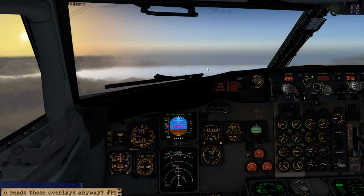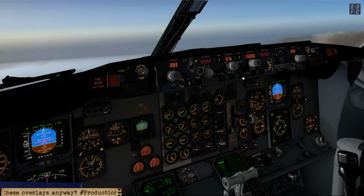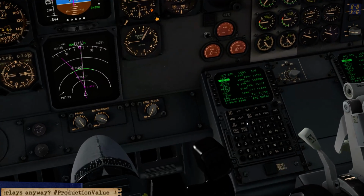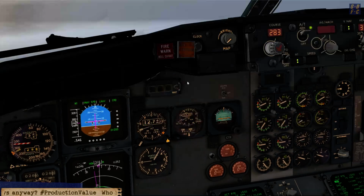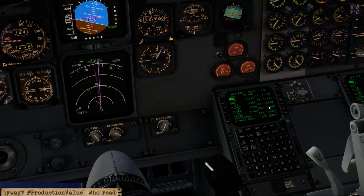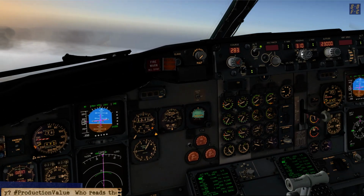LA Center, Speedbird 1215, 11,500 for 15,000 via the SID. 1215, LA Center, good evening, climb maintain flight level 230, cleared direct Los Angeles. 230 direct Los Angeles, 1215. Southwest 1097, contact LA Center 133.55, good night. Southwest 1097, LA Center, climb maintain flight level 280.